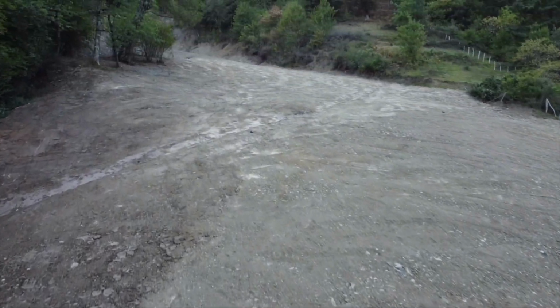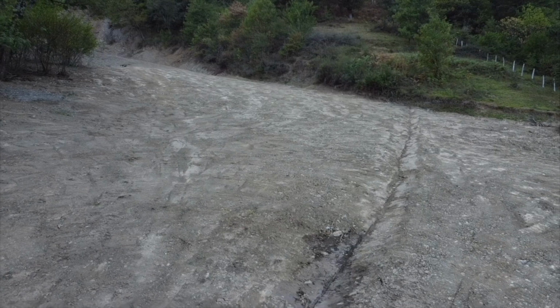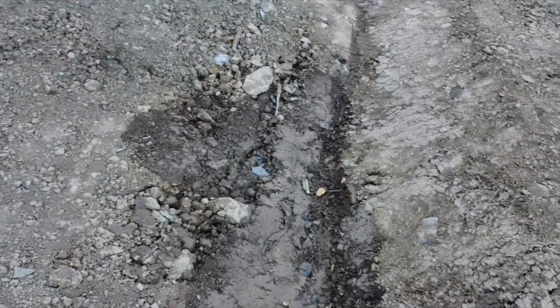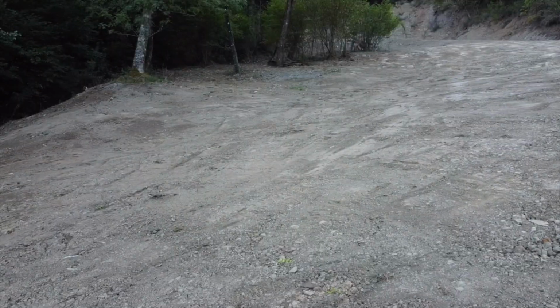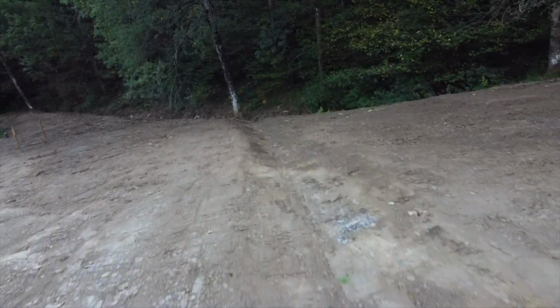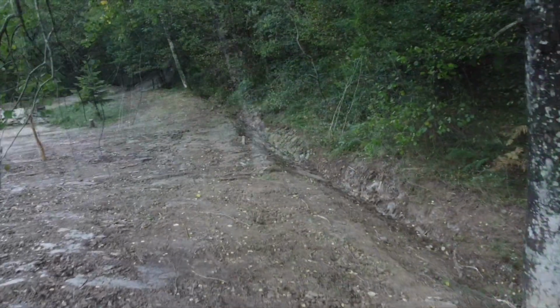And I want to show you something interesting here. Remember that subterranean spring? Okay, everything's covered up, but he has it coming out right there. And look at that, as dry as it is, and it is dry, dry, dry. Everything is bone dry, but there's water trickling down. And as we get normal weather, there should be a fair bit of water coming down there.